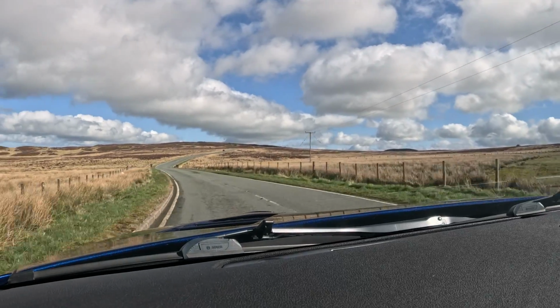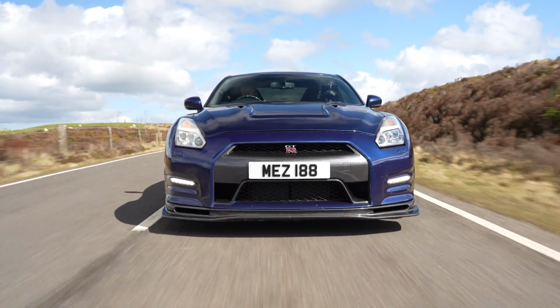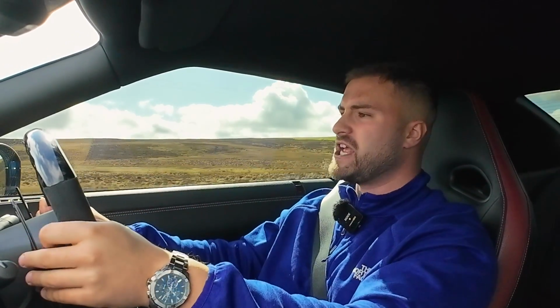Talking of quick, the steering response as well is absolutely spot on. It's quick, it's responsive, but it's not just the quickness of it, it's the feeling of it. That's thanks to it having a hydraulic fluid system. And when you compare it to the electric systems which most cars get nowadays, you forget how good these systems are. It's spot on.